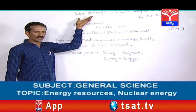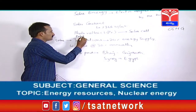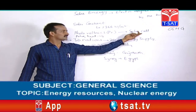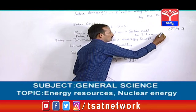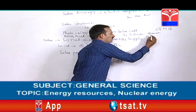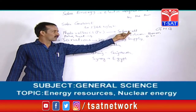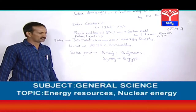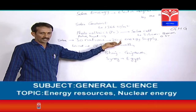In order to utilize solar energy, we use different technologies called photovoltaic technology as well as photo heating technology. In photovoltaic technology, solar cells are highly used. These solar cells are prepared by using silicon and boron layers, adjusted with a potential difference of 0.5 volts. These solar cells are connected to each other to form a solar panel. These solar panels are arranged in solar fields, and we obtain solar energy using this photovoltaic technology.